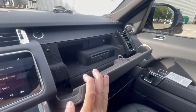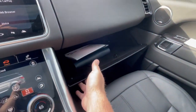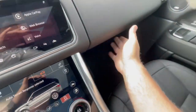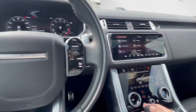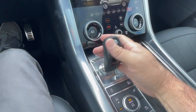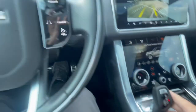This one features the CD player, owner's manual, some easy tag stuff we need to probably take out. Some more paperwork goes in there. And then the passenger seat right there. There's a quick overview of the inside. I'll put it in reverse, show you the backup camera. And it's just squeeze the trigger, let's drive, reverse, park.